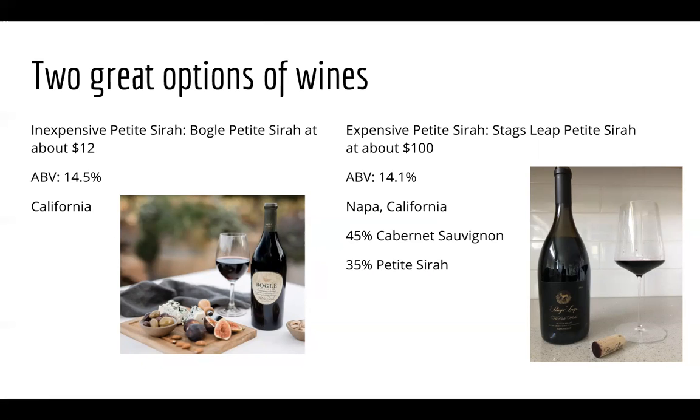So the more expensive Petite Syrah that I did try is, it's kind of a popular brand. It's Stag's Leap, or not brand, but it's about $100. I kind of splurged on this. I ended up splitting it with a friend of mine, but it was really good. I would probably rate them the same, like they were both really great.